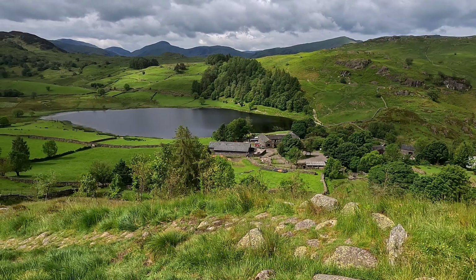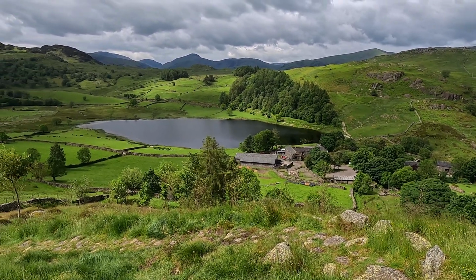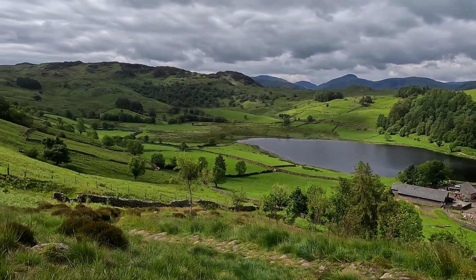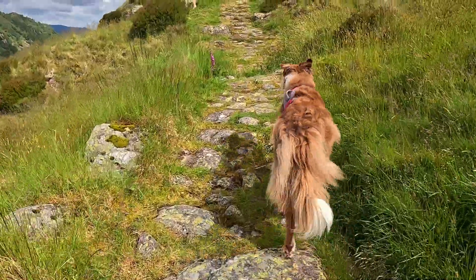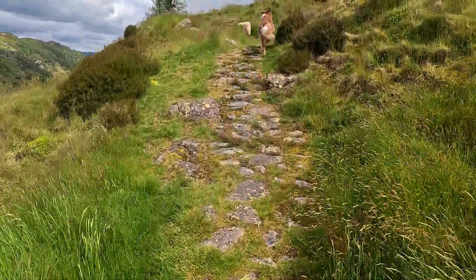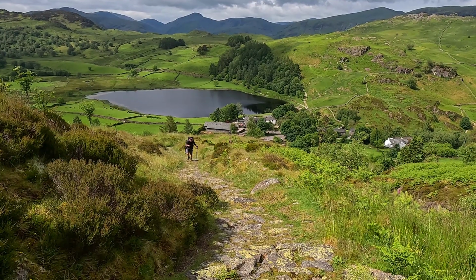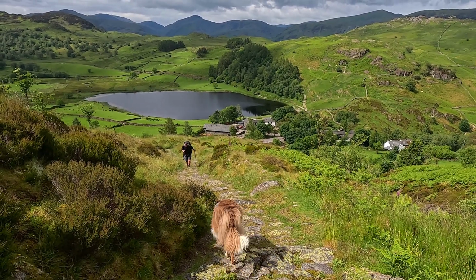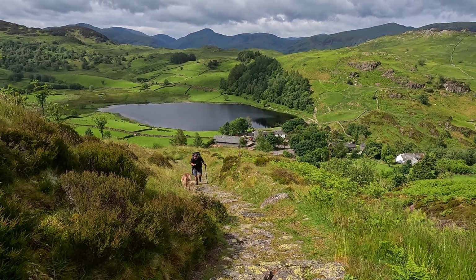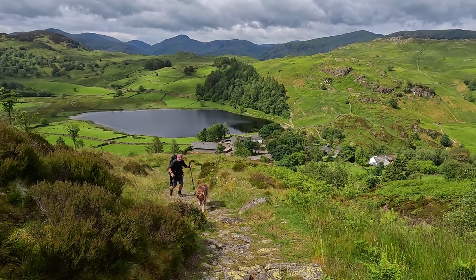So that's Watendlath Tarn and the farm where we've parked the car. So you just head up these pitch steps. It zigzags its way up the hillside, so it's not too bad. Cracking view looking back.